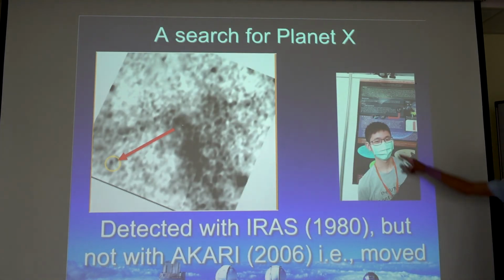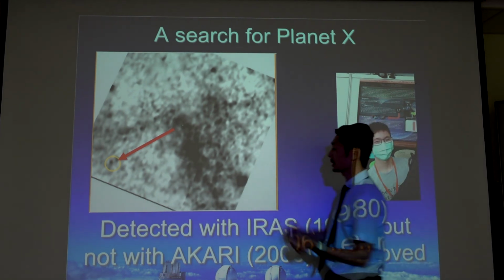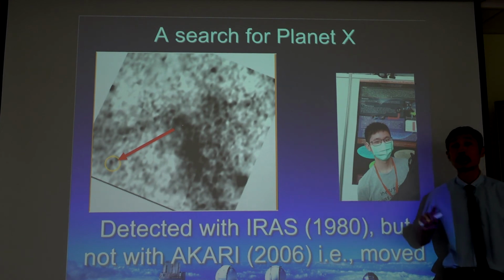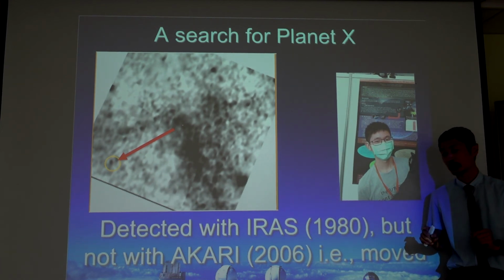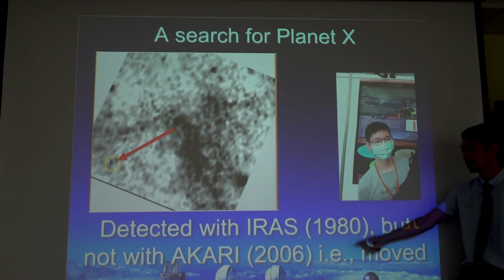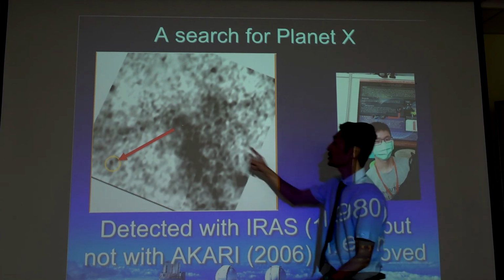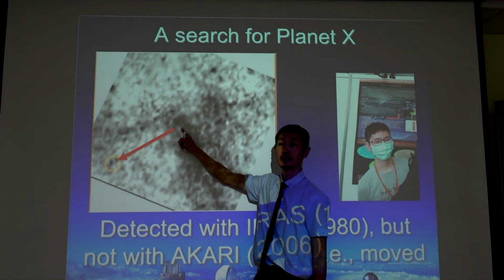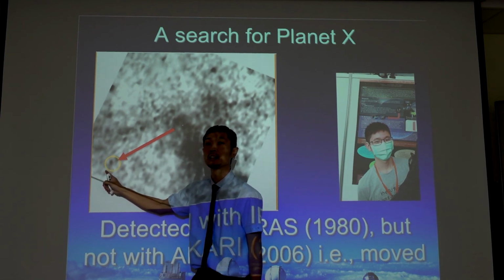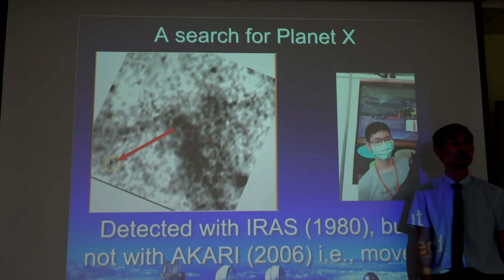So now this famous student is searching for this kind of object. For example, this is one of the candidates. This object was detected with IRAS, a previous infrared satellite in the 1980s, and then with AKARI in 2000, 20 years later. So in IRAS, 20 years ago it was here. And there's one object here 20 years later, so maybe it has moved. So this is one of the candidates for this planet.